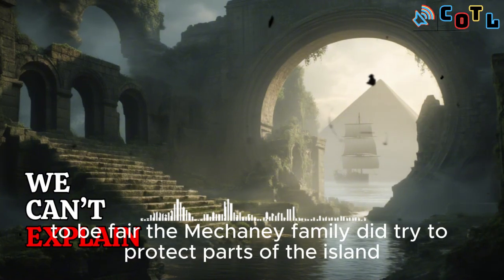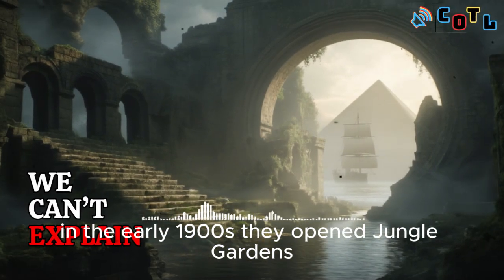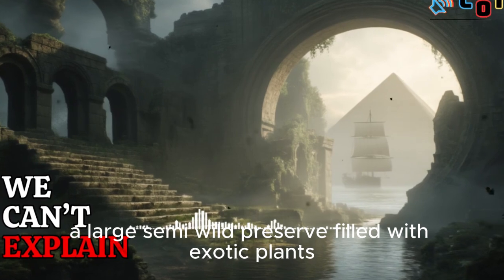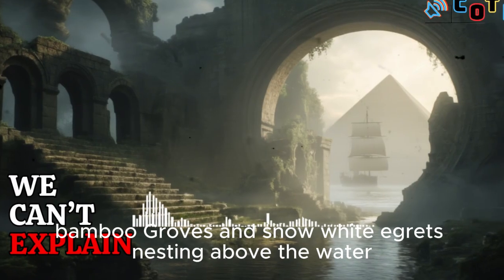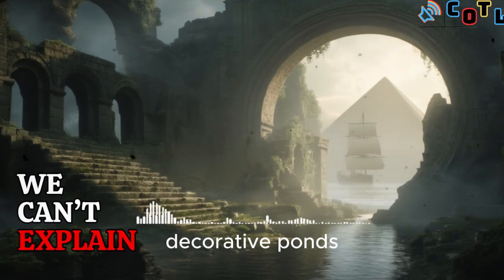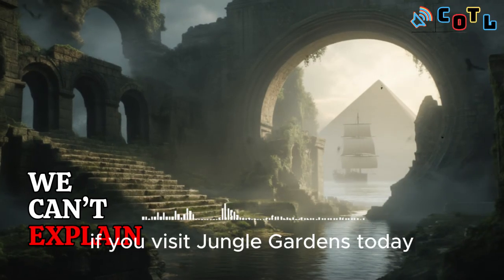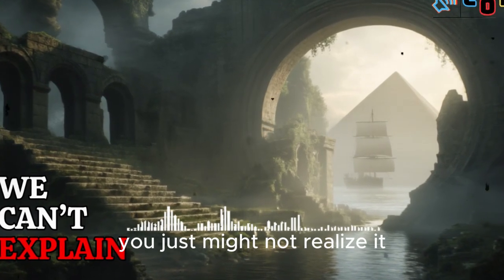To be fair, the McIlhenny family did try to protect parts of the island. In the early 1900s, they opened Jungle Gardens, a large semi-wild preserve filled with exotic plants, birds, and scenic trails. It's a beautiful place to visit with peacocks, bamboo groves, and snow-white egrets nesting above the water. But even that landscape might be covering parts of the old village. Decorative ponds and imported trees can easily hide the traces of something ancient. If you visit Jungle Gardens today, you're walking on sacred ground. You just might not realize it.